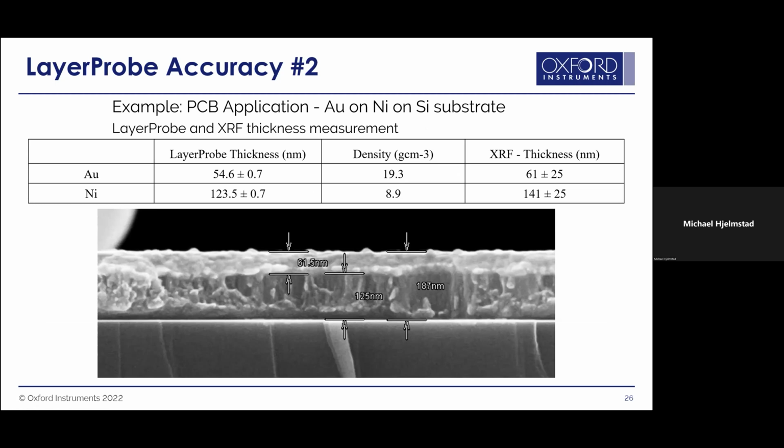Here's maybe a little bit more graphical example of this. This is gold on nickel on silicon. I don't know if it's been milled or if it's just been cleaved and then looked at in cross section. It looks more like a cleave to me than anything milled. But when you look at it, you're talking about a thickness of 55 nanometers on the gold, maybe in the ballpark of 120, 125 on the nickel. And maybe it's a little bit difficult to define where that gold nickel interface is, but when you look at the overall thickness, 187 nanometers agrees really well with what our numbers say, and we have about the right thickness of the gold and the nickel in that case.